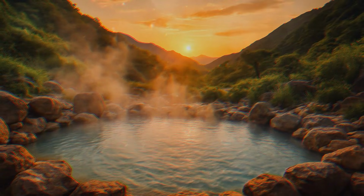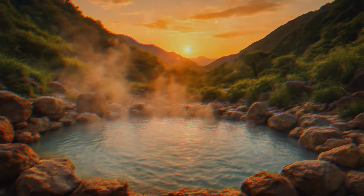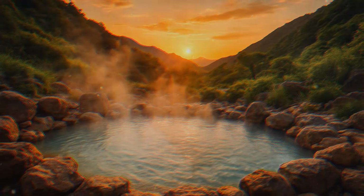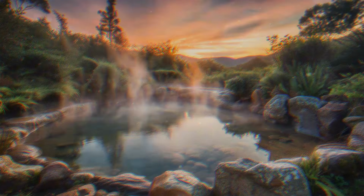The steady movement of water continues beneath awareness. Heat still rises and disperses. Minerals still circulate. Time passes at its usual pace, even as perception slows. This stage prepares the mind for deeper quiet.